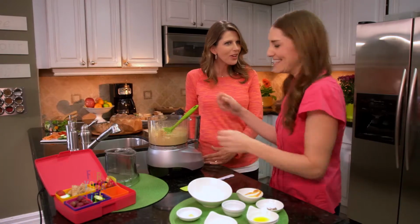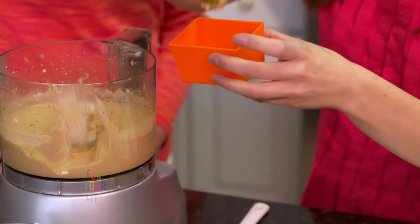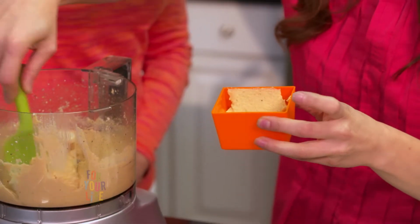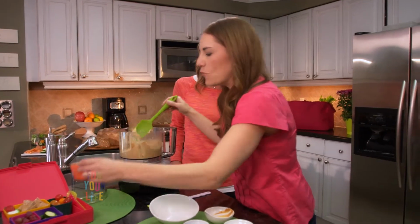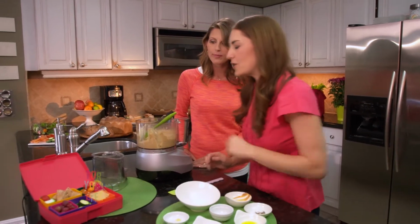That was easy and no cooking. I know, it's great. And then you just add the hummus to the container for the lunchbox, and you pair it with whole grain pita chips, some wonderful fruits and vegetables, whatever your children's favorites are, and some Greek yogurt, and you've got a healthy and balanced lunchbox.